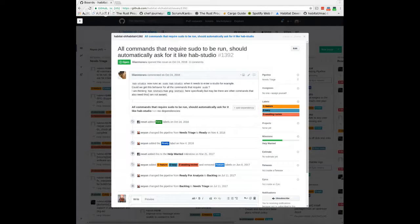So the request is more or less, can we get, for our commands that require sudo, like entering the studio, can we tweak the behavior to just automatically switch to sudo if you haven't provided it explicitly? I feel like people had feelings about this the last time we talked about it, which was almost a year ago. So I don't know if anybody has any thoughts on this right now from a user experience perspective.